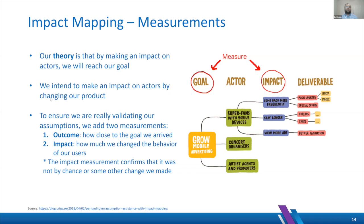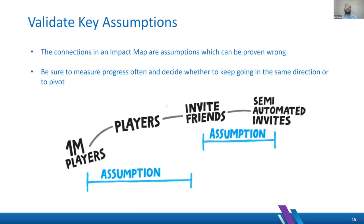So two things to measure would be how close we are to the business goal that we are trying to get to, and how much we have changed the behavior of the user. So in terms of sales, are they buying more or not? That kind of thing we should be measuring to validate if our theory or hypothesis is accurate or if we need to adjust that. So each of the connections in the impact map is actually an assumption, which can be proven wrong.